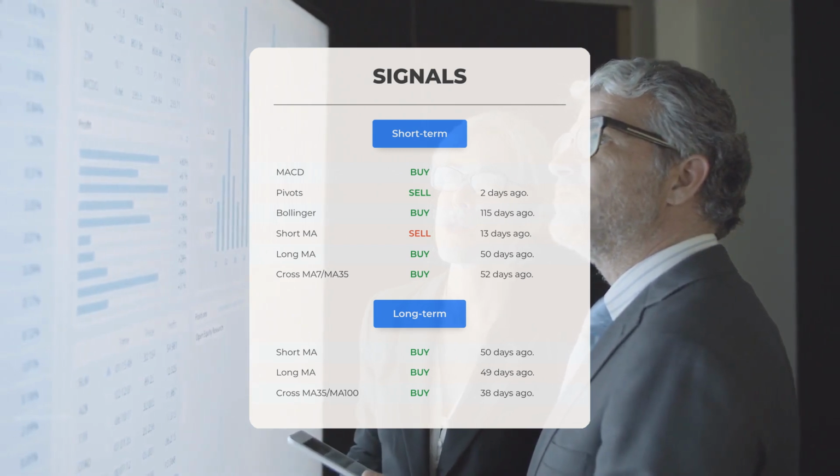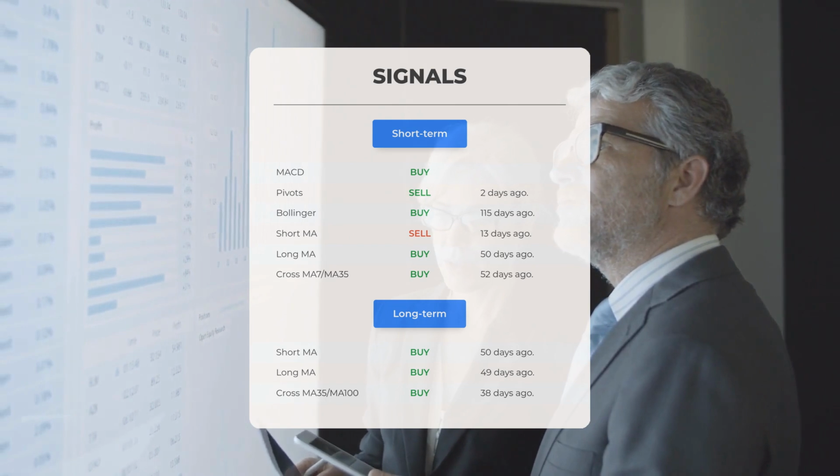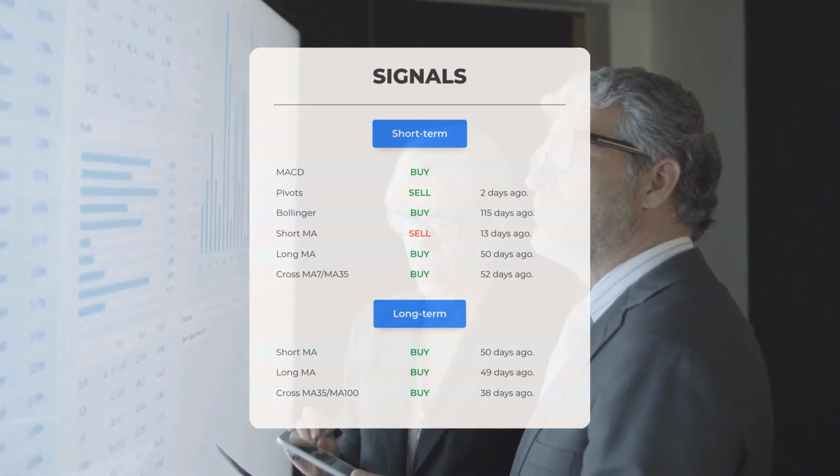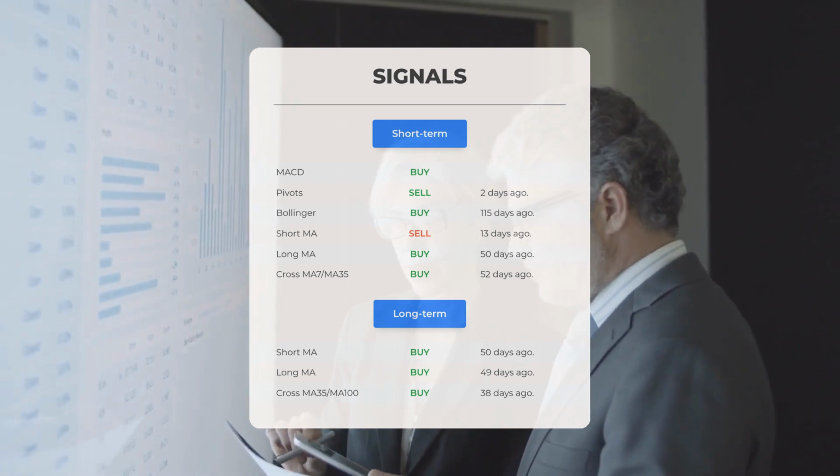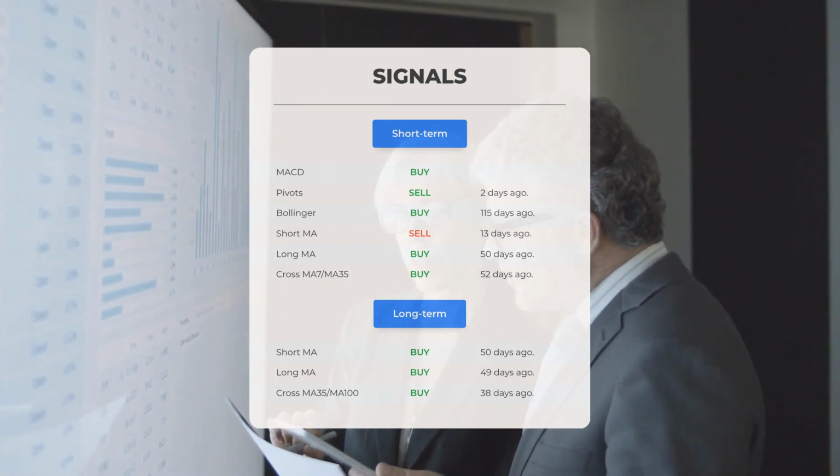The short-term moving average signaled a sell recommendation 13 days ago. The long-term moving average provided a buy signal 50 days ago. The relationship between the short-term and long-term moving averages revealed a buy signal 52 days ago.